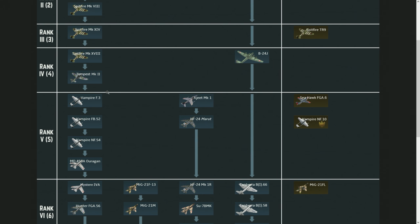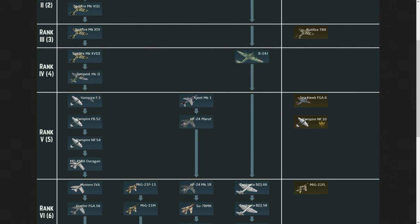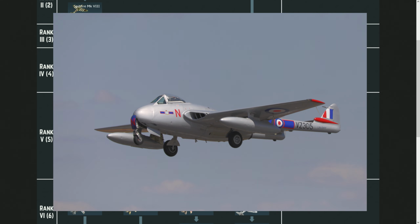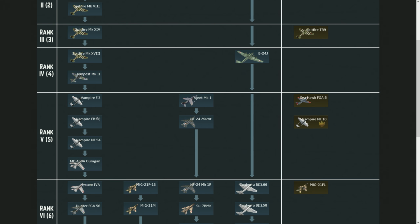Then we go for the interesting ones, the jets. So Vampire F3, very similar to what we have in the game with the F5, but it has the Rolls-Royce NAN engine instead of the Goblin, so a little bit less powerful. Everything else is basically the same. We have the Vampire FB52, an exported model of the FB6, so Goblin 3 engine, so more power than the current FB5 that we have in game as well. So a weaker one and then a stronger one from the FB5 of the British Tech Tree.